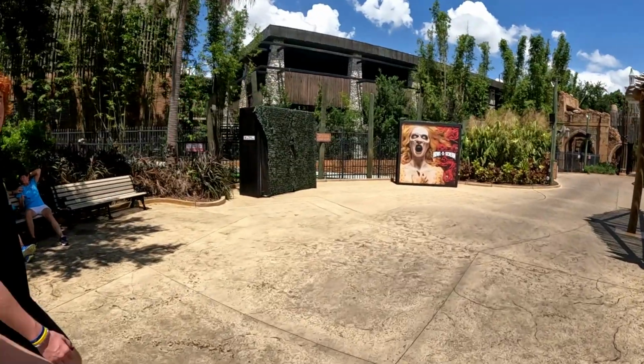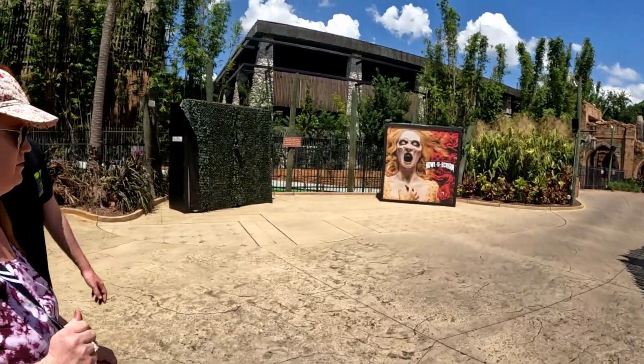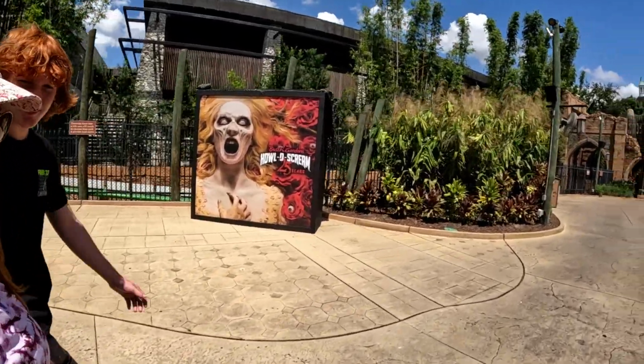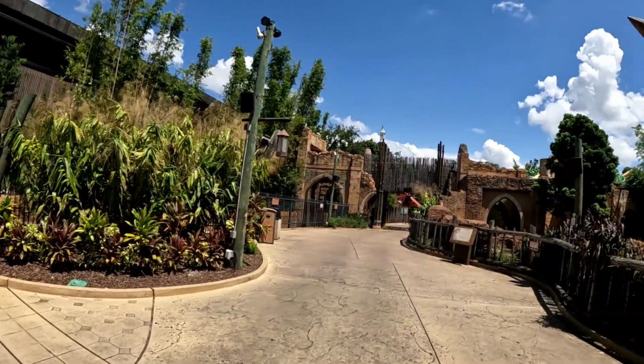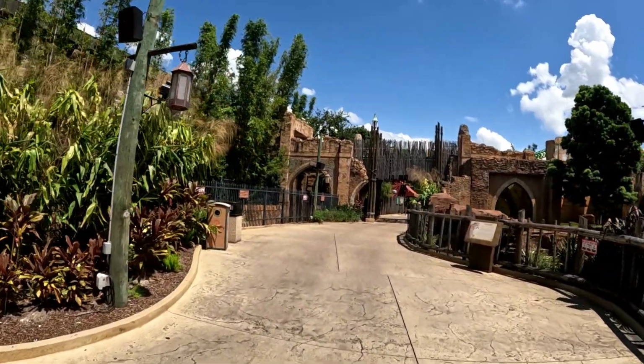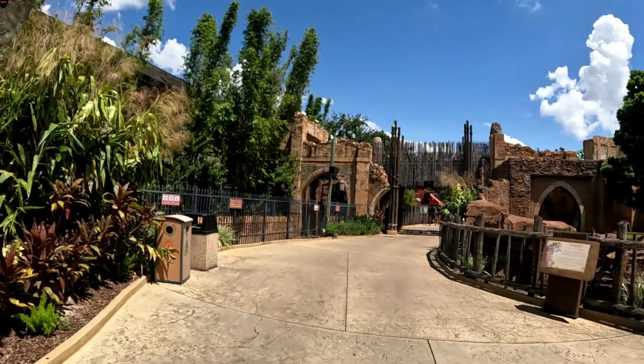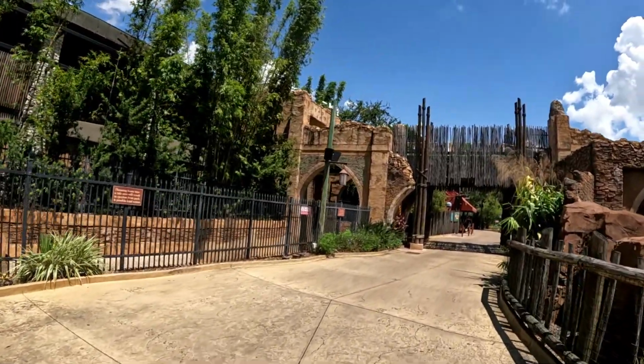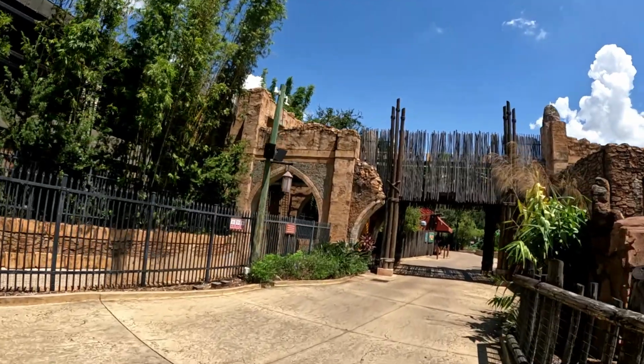See, they have a sign that says Hollow Scream for 25 years. This event has been going on that long. You can see a picture spot over there with the advertisement. So we're gonna head over to Montu or Cheetah. Cheetah should not be a bad wait time at all, so we might as well just go over there for the heck of it.